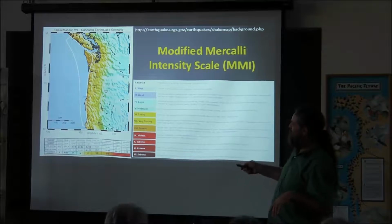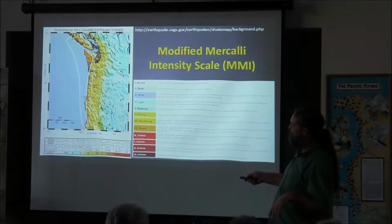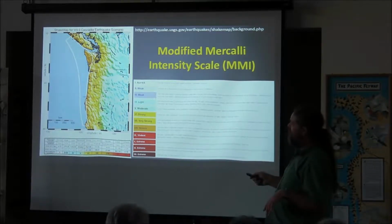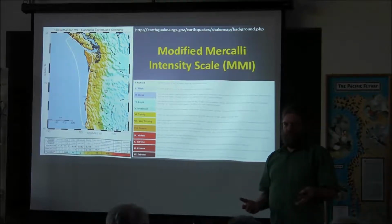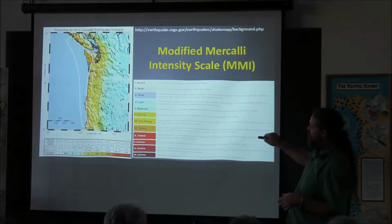But this is a shake map using the MMI scale that the USGS and the state of California put together as a scenario for a magnitude 9 earthquake on the subduction zone. Now we think that we're probably going to have a smaller earthquake. It's more likely we'll have a smaller earthquake focused down here.